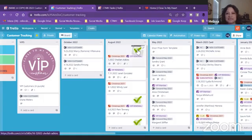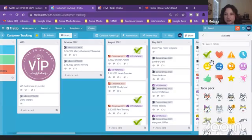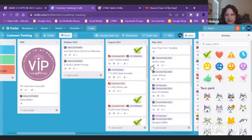You can add little stickers over here. I'm going to click on this far right three dots, and here you can do stickers. So if you have maybe Sheila, is that going to work here? I haven't used the stickers in a while. Actually, they're going to overlay, but I can edit my stickers.